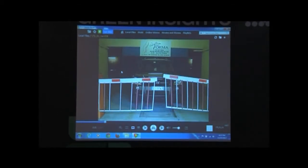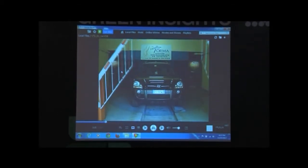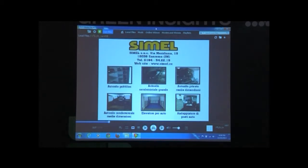Now the owner calls the car back. Of course, also in this case, being an existing building, there is only entrance and exit from the same side, so they need a rotating platform to put the car ready to go out. And this is the second system.